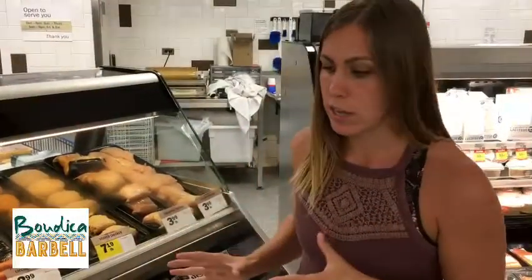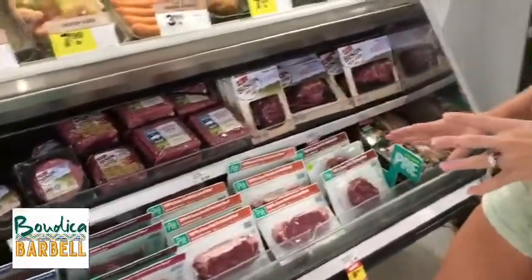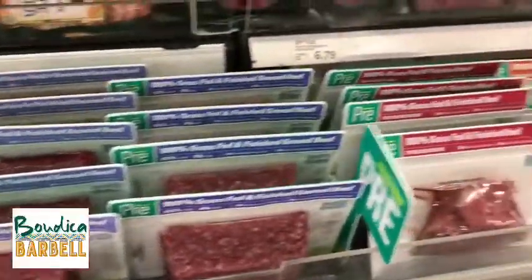Okay, so I have found the beef section. It's not necessarily in the other red meat section, so just keep that in mind that you might need to look in another area. But down here is grass-fed and grass-finished beef, which is super awesome because they didn't finish them on grain. So they have some different options here. So I would just look for that 100% grass-fed option.